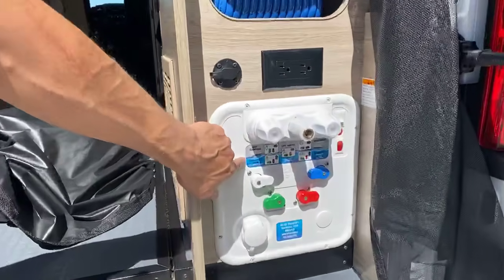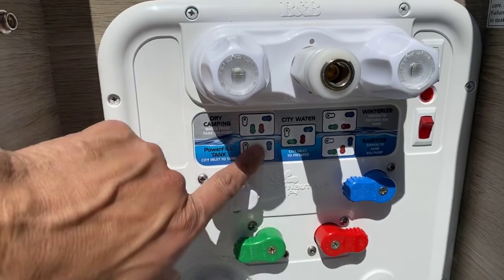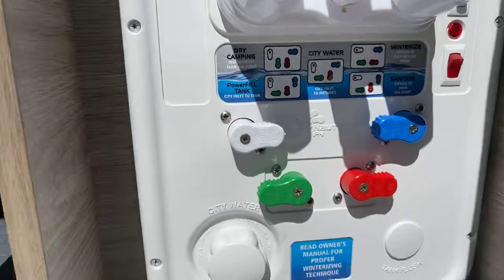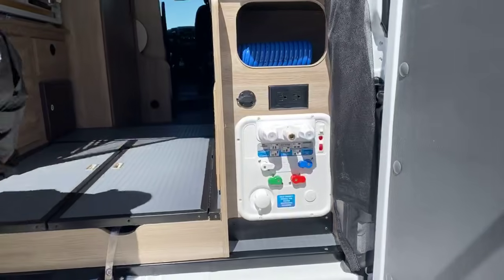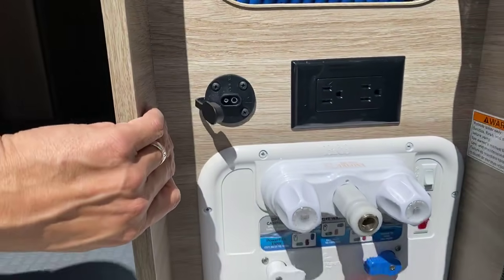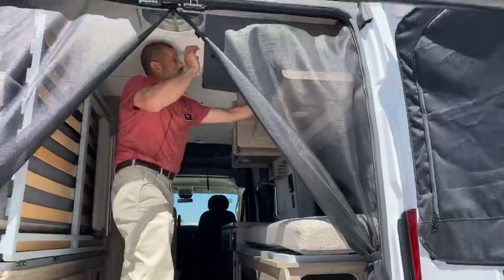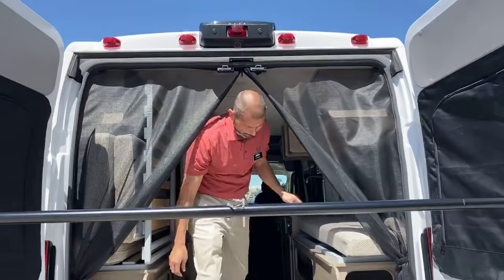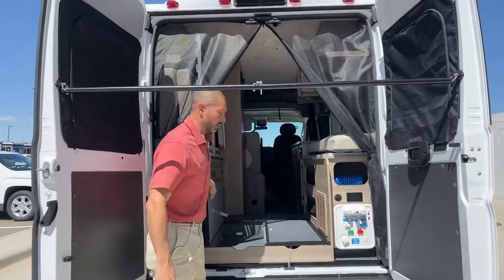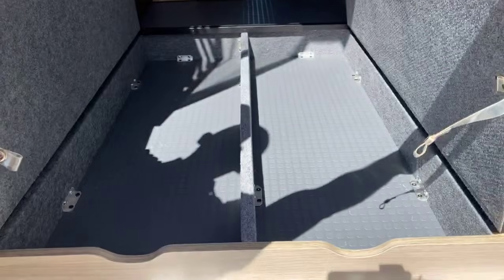Winnebago does a really good job of kind of showing you the different settings. If you're going to be winterizing or sanitizing the tanks, it gives you right here all the settings, so you know exactly how to put those controls. That's nice. This is your pump switch. And then also they give you an extra port for an additional solar panel. This comes with a 220 watt solar panel. They also give you some storage under here if you want to come in here. No wasted space again.